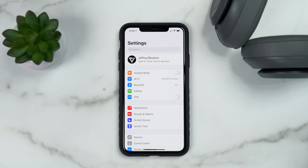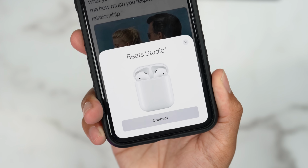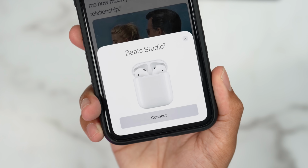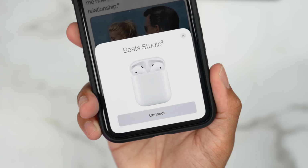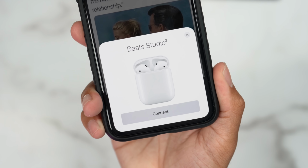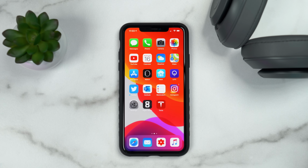Now, an issue that we were having in Beta 2 was that the Beats Studio 3 headphones we were connecting to our iPhone were showing up as AirPods. That was very weird. Everything would connect and work, but the icons were changed. In Beta 3, things have in fact been fixed, but not fully.